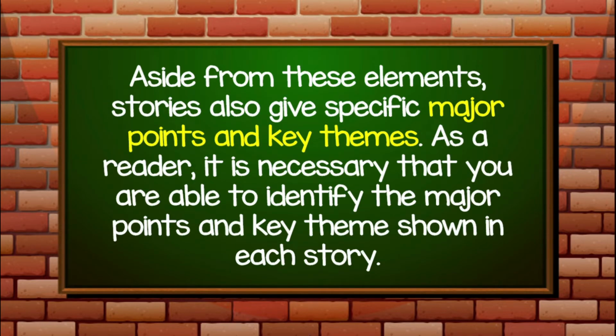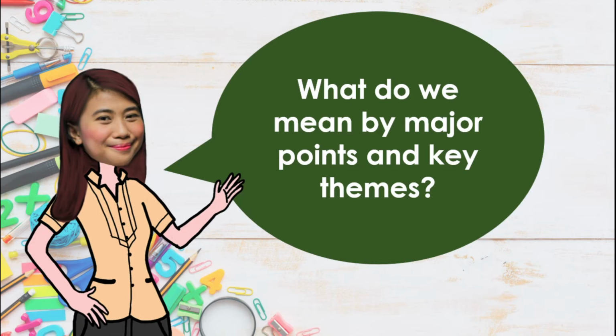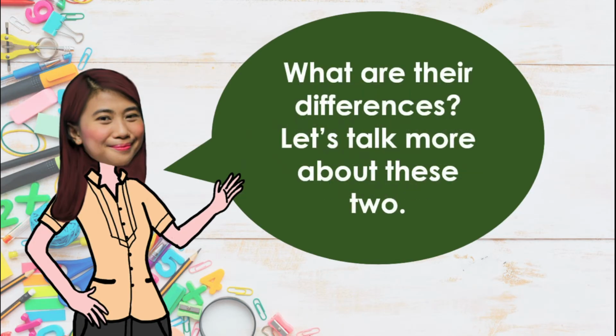Aside from these elements, stories also give specific major points and key themes. As a reader, it is necessary that you are able to identify the major points and key themes shown in each story. What do we mean by major points and key themes? What are their differences? Let's talk more about these two.